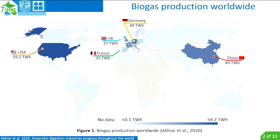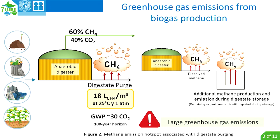To get a better perspective on this, we need to look closer at anaerobic digestion. During anaerobic digestion, organic materials are transformed into methane, the main component of the biogas, and carbon dioxide. This biogas can be upgraded and then used to produce electrical and thermal energy. However, important amounts of methane remain dissolved in the liquid fractions of the digestate by the chemical equilibrium.